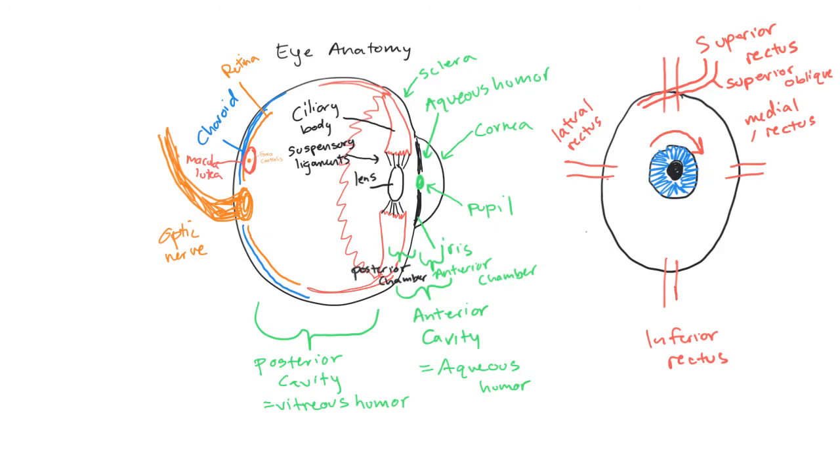And then likewise, when you look down, the inferior oblique rotates in the other direction. Essentially, this allows you to stabilize your eye when you look up or look down in any direction. It's going to tweak it a little bit so it holds it in place.